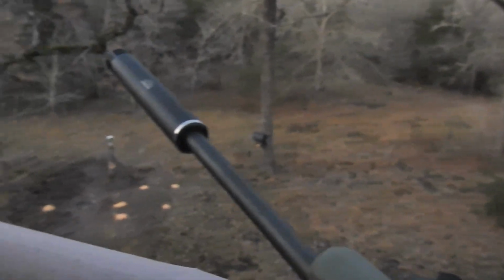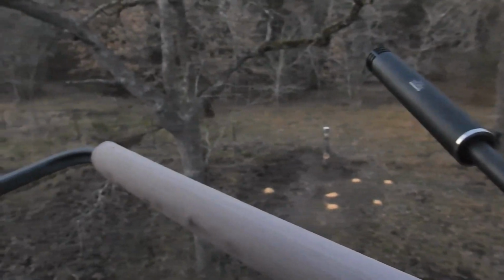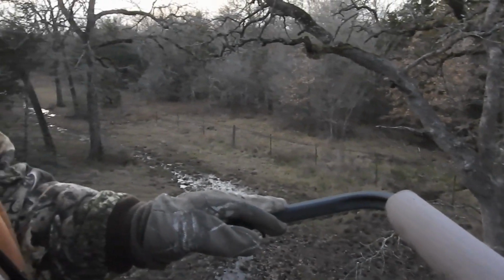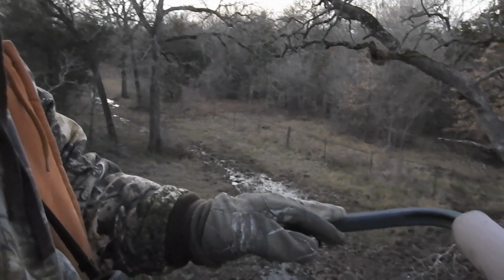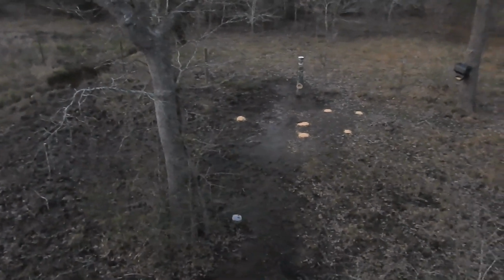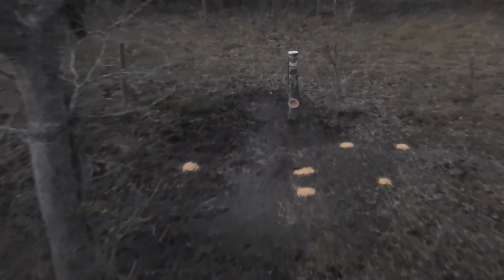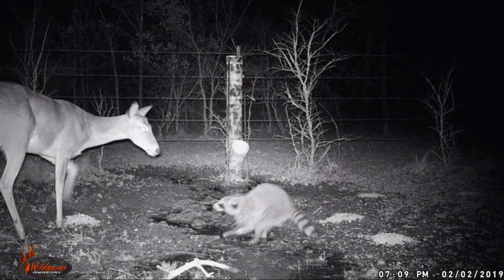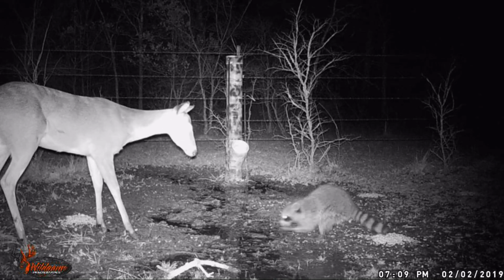So we climbed up in the ladder stand, put out some little patches of corn there, and you can see how wet it is there. Anyway, we set up in there and waited till dark came, but we never did have any luck. In fact, it was so dark that we didn't even see this little buck kowtowing this coon until we reviewed the trail cam footage the next day.